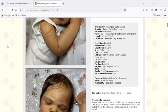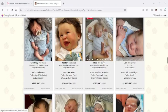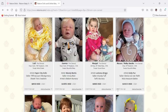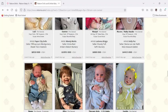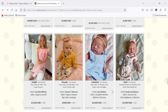Some boo-boo babies you can get for a nice price. I kind of like looking for boo-boo babies. I saw a boo-boo baby that Reborns Jess, a YouTuber, unboxed. The artist was a first-time artist, and it just had little bubbles which kind of looked like a birthmark, and it looked perfectly painted to me. But I guess the artist thought it had some boo-boos.